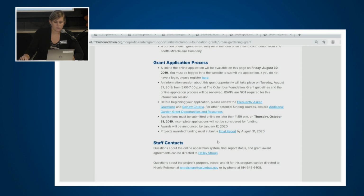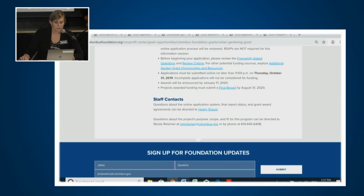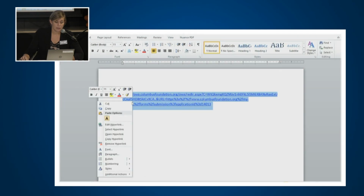But what I want to do is jump us into the application, kind of show you the first page that you'll encounter when you're here. And to do that, because we're not posted yet, I just have to do a quick copy and paste. This is not what you'll need to do.